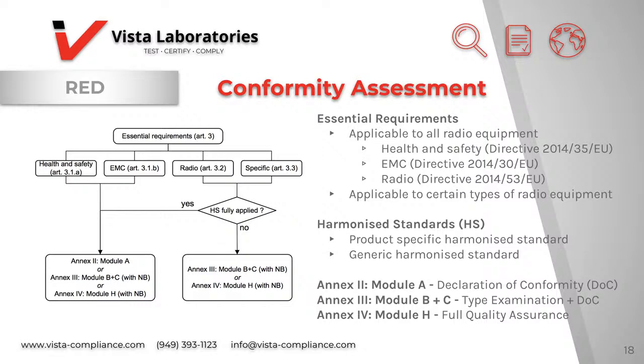Annex 2. The manufacturer is required to issue a DOC when the compliance of radio equipment with the applicable requirements of the RED has been demonstrated, and declares it is their sole responsibility, through internal production control, that the radio equipment concerned satisfies the essential requirements. Annex 3. Conformity to type described in the EU type examination certificate from the NB review, and the manufacturer declares responsibility through internal production control. Annex 4. The NB performs assessment to verify compliance of the quality management system with the requirements.